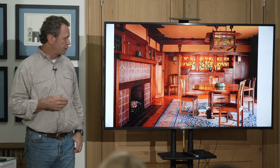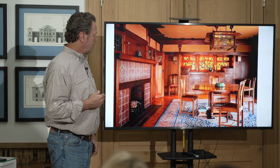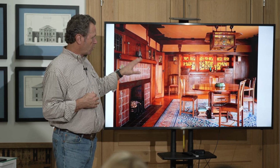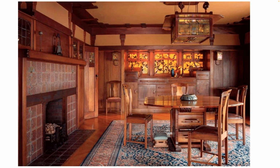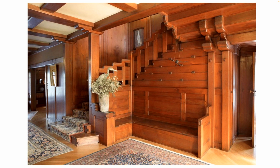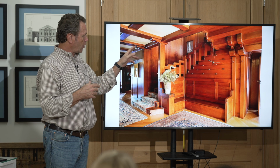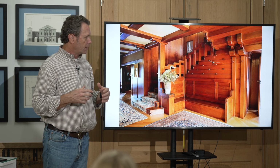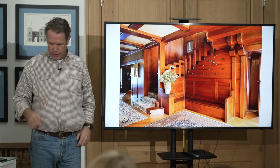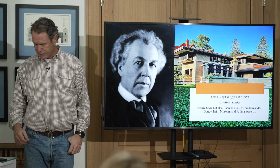Certainly these interiors are over the top. This is the Gamble House. Apparently they were at one point going to paint over all this woodwork, which would have been quite the tragedy. Everything's built differently, right? The fireplaces, the stairs, the joinery, all these things that are going on; the ornamentation is very different. You can definitely see the Japanese influence in this architecture, but this is modernism.